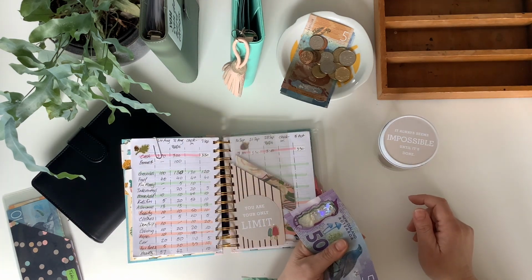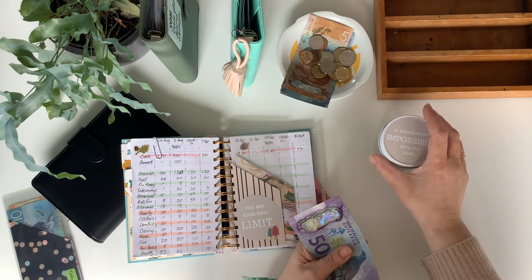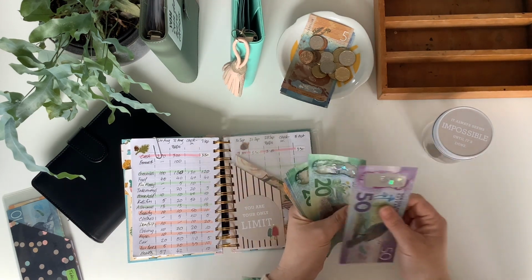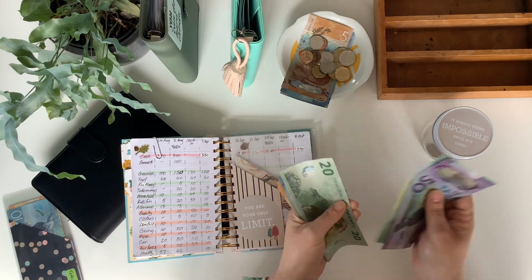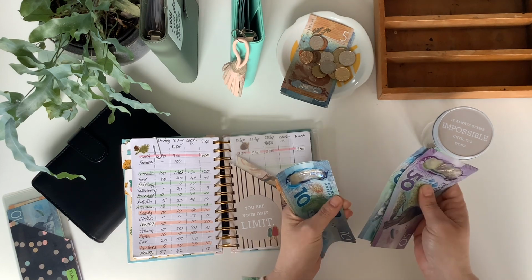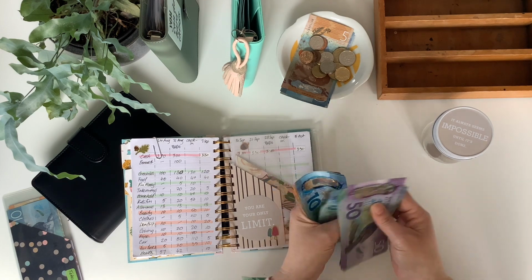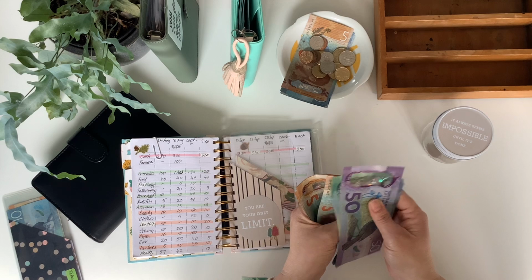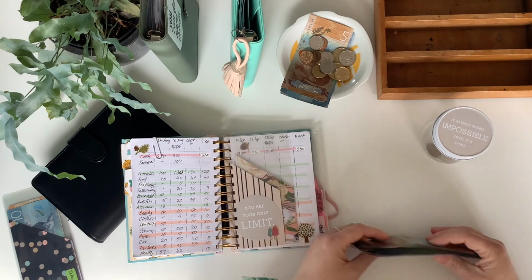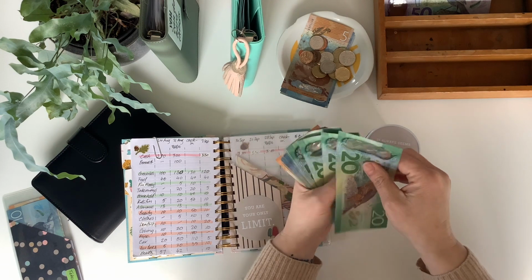I leave those in my bank account. So after I paid for my rent and my power and insurance and all those direct debits, I have $330 a week to play with. And so let's count it. 50, 70, 90, 110, 130, 150, 170, 180, 190, 210, 220, 230, 240, 250, 260, 270, 280, 295, 305, 310, 315, 320, 325, 330. So that's 330.